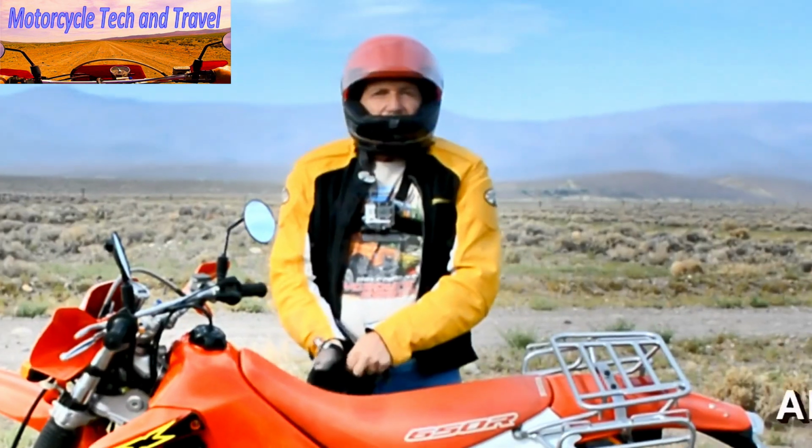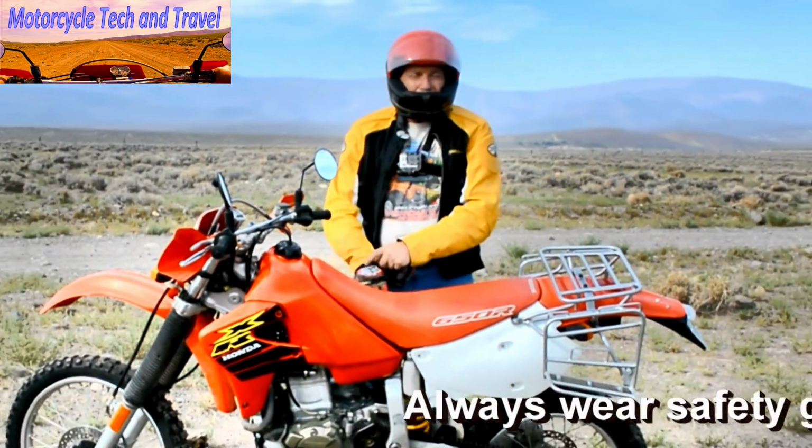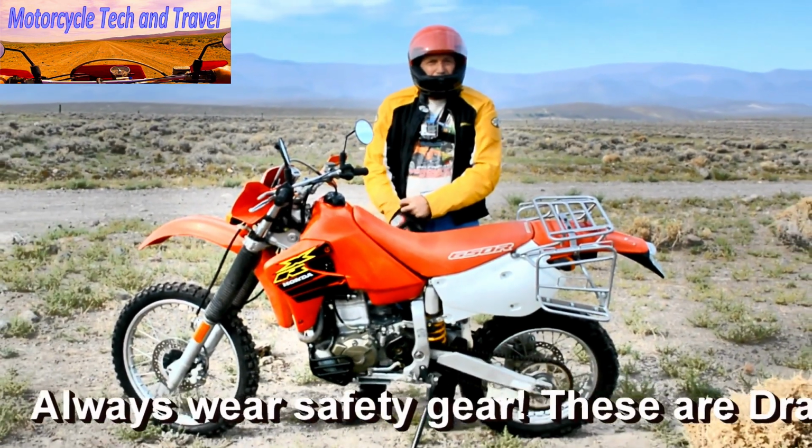I'd like to demonstrate what these tires do on dirt as well as pavement. Let's take the bike for a ride on single and two-track dirt. We'll also do some road riding while we're at it and test the tires on the pavement as well.